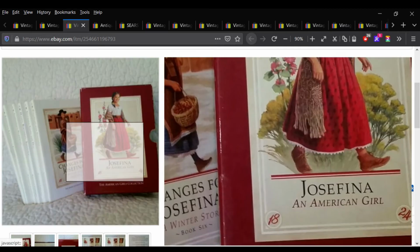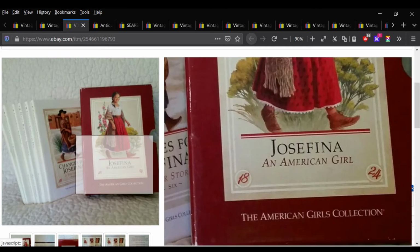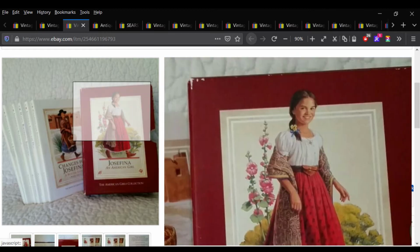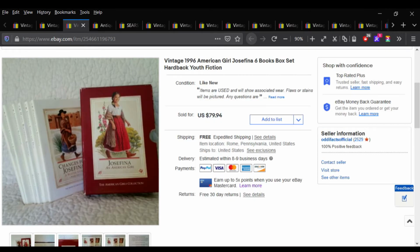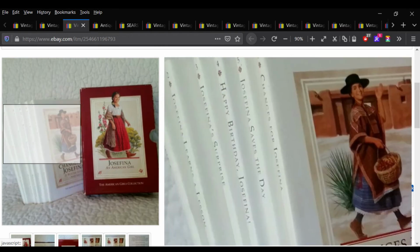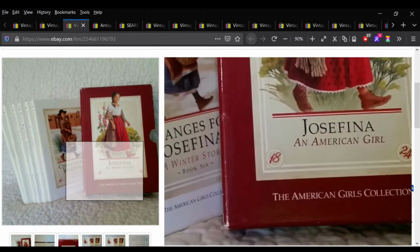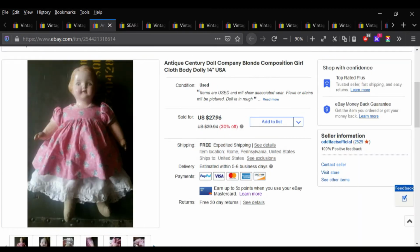This was an awesome find. This was really nostalgic for me. This is a set of hardback 6 books, Josephina, the American Girl. So she's from New Mexico. They received full asking price. So I got $79.94 for the Josephina book. So this is definitely a bolo. Keep an eye out for these book sets, the quality hardback ones. This one's from 1996 as well, so it's vintage.